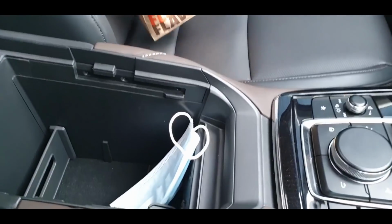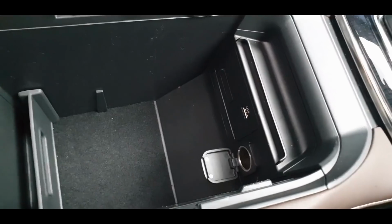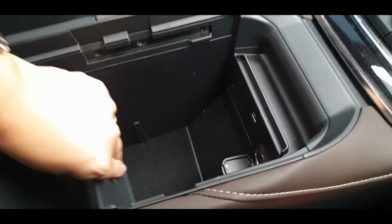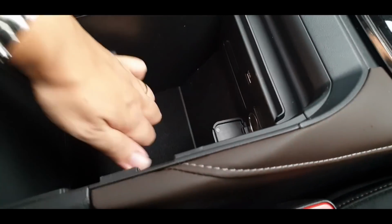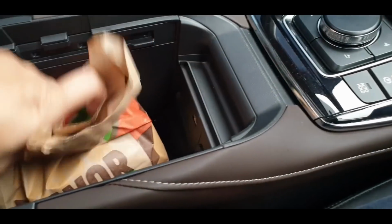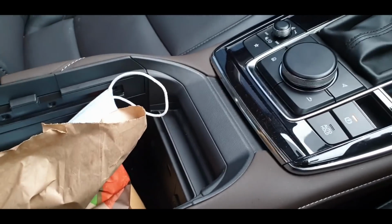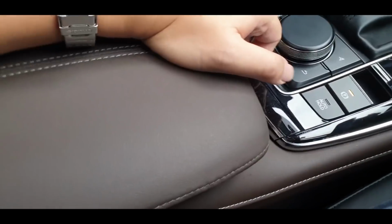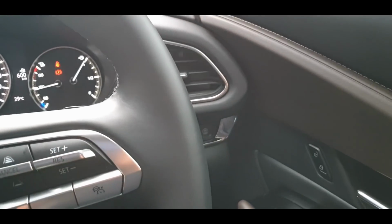Oops, that was my lunch. And inside here, 12-volt socket and a USB port. This thing can be moved for you to partition the storage area according to your needs. That's my lunch and my broken mask. Nothing much new here that I have not shown you.